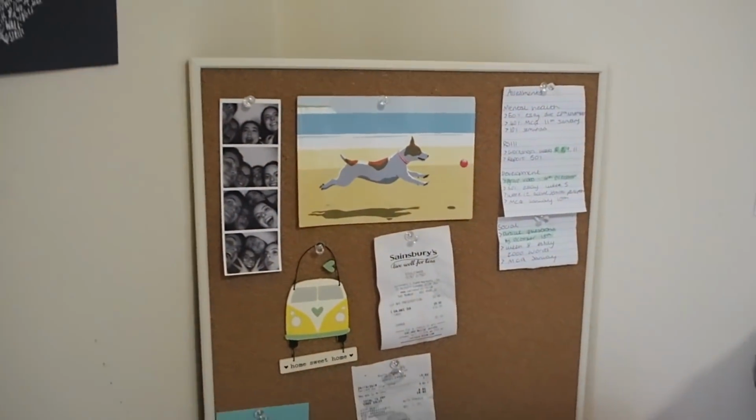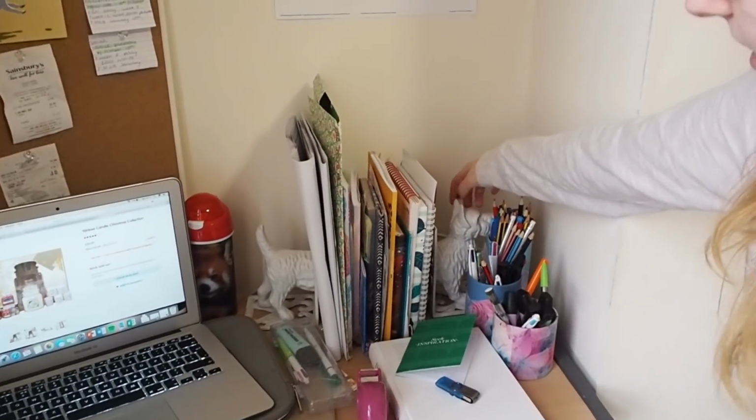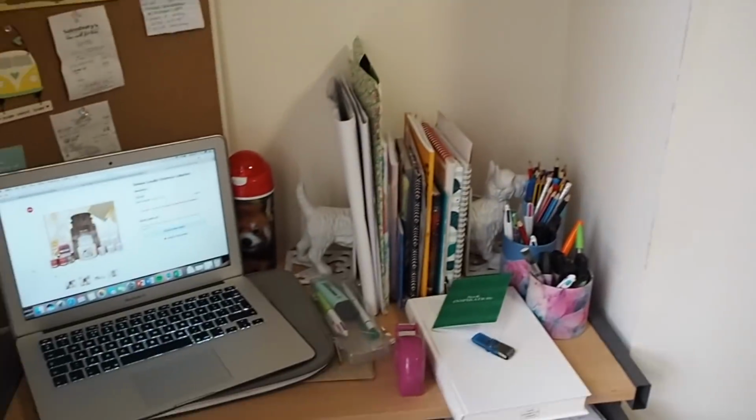There's us and a dog. These are the dog bookends that my brother stole from a pub and I stole from him. This is just study corner really.